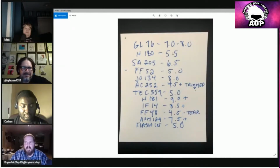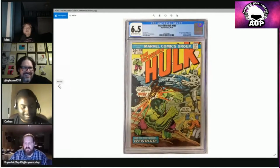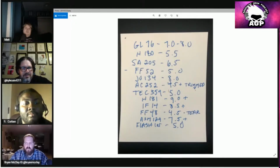The Hulk 180 he thought was a 5.5. That came back a 6.5. Yeah, so that was kind of cool. Here's the Supergirl, 4.5 trimmed with a question mark, and he got that. This is pretty cool. He thought the first appearance of Batgirl was going to be a 5.0, and of course it came back a 7.0.